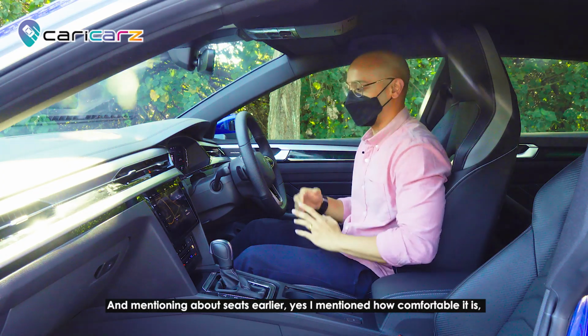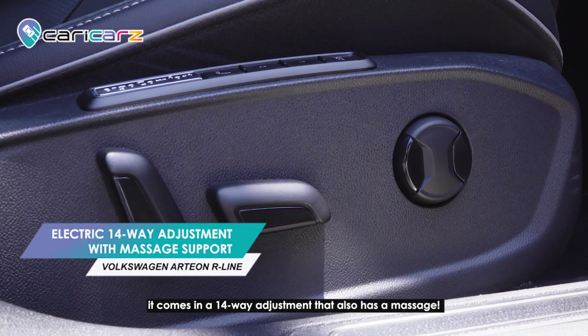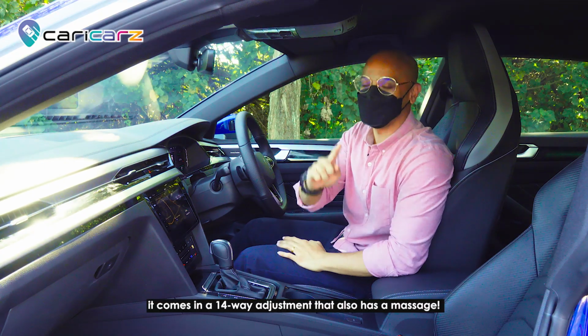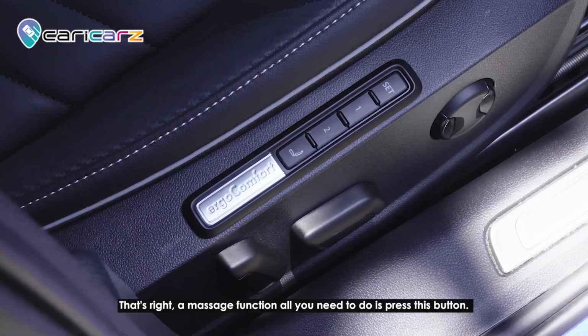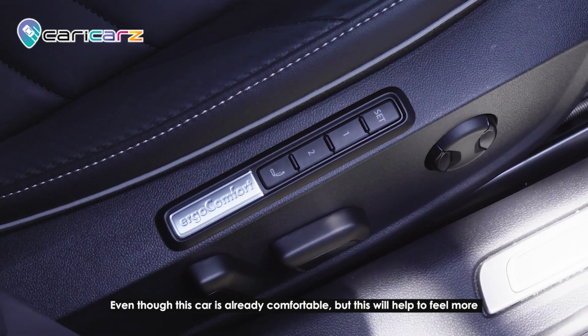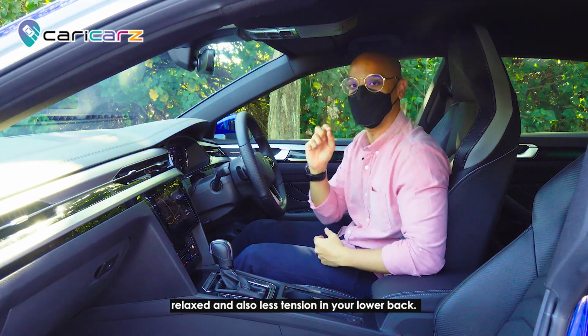And mentioning seats earlier, yes, I mentioned how comfortable it is. It comes in a 14-way adjustment that also has a massage. That's right, a massage function. All I need to do is press this button. Even though this car is already comfortable, this will help you feel more relaxed and have less tension in your lower back.